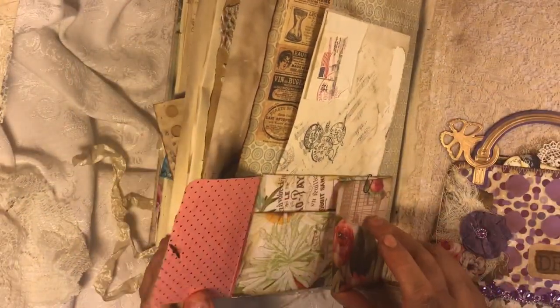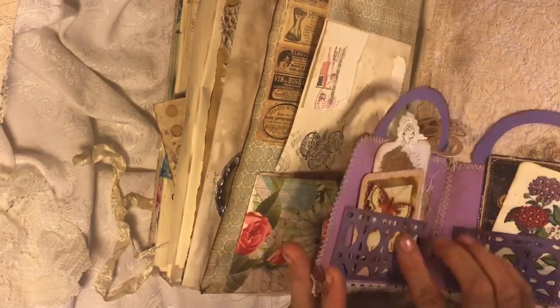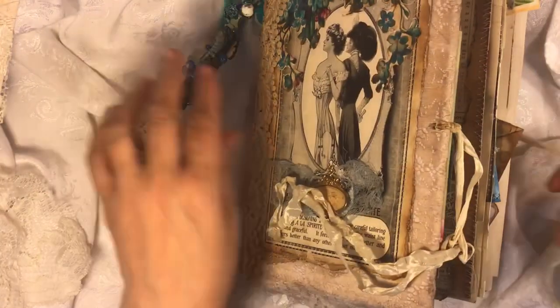And then the back is, this is cute. And they both open up like this. And then one of my envelopes, and then this little purse. It's really cute, and it's got stuff and stuffs. You know what I mean? So cute. Thanks for coming in to see. I just wanted to show this off again.